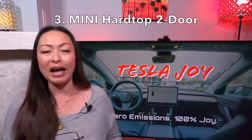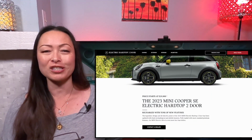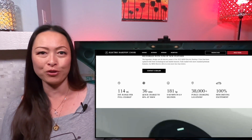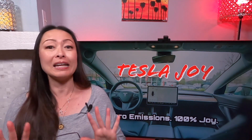After the Leaf, we have the Mini Hardtop two-door EV starting at $29,900. It has an EPA rated range of 114 miles with 33 kilowatt hours battery. I actually sat inside this EV last year at an EV event and really liked that they kept the feel and essence of the iconic Mini Cooper design and made it an electric version. It's definitely worth checking out.